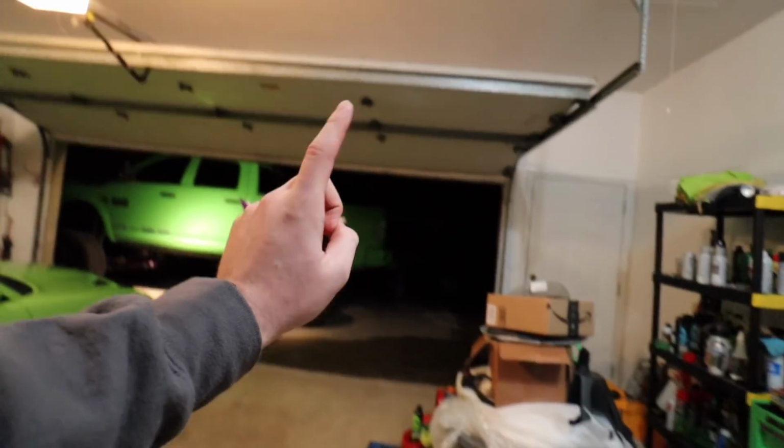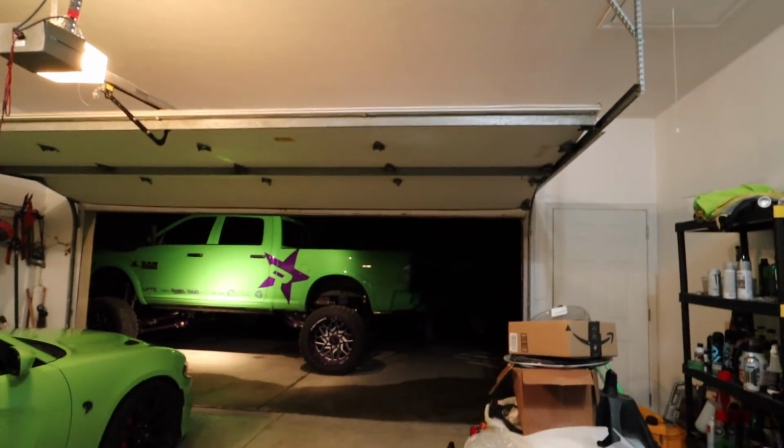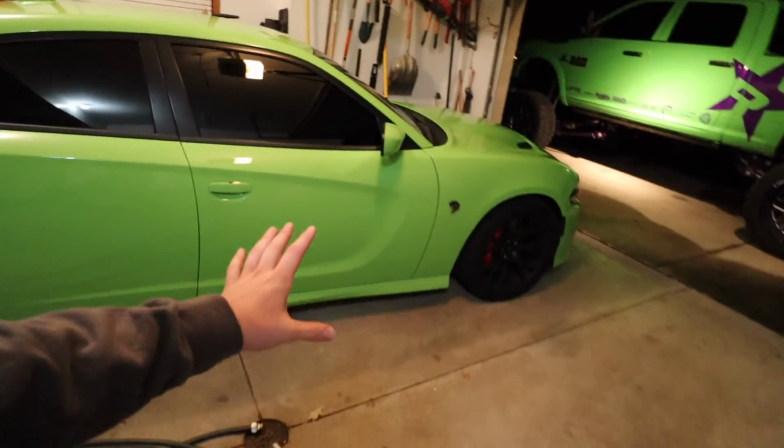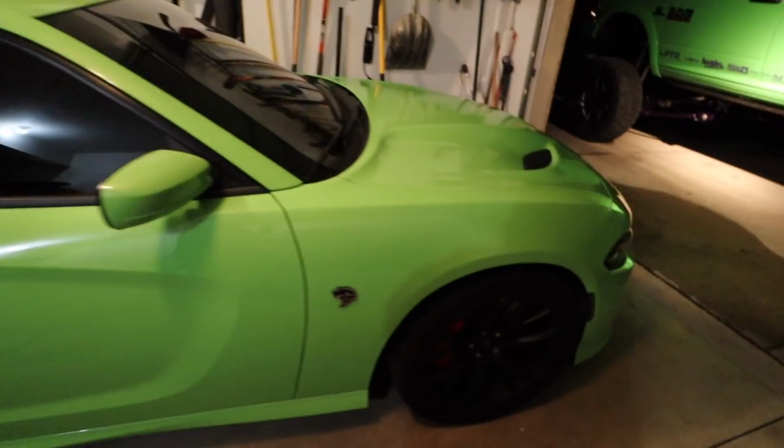Hey, I added this because getting underneath that Silverado is gonna be fun. It's gonna be super fun to keep going in and out. So I figured I'd just order a creeper. Amazon, $40-something. We're gonna get that out of the box in a second. However, today, this HELLCAT is, I mean, we are way beyond an oil change.